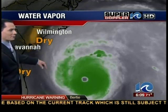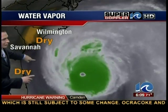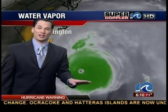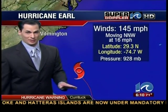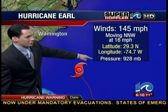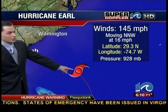Here is the water vapor, and basically that dry air I'm talking about is coming in from the north. These orange colors and darker colors, that's the dry air that it's encountering. But it's such a wide storm. So far, it's encountered some of it, and it's been winning easily, and so it's intensified. Winds of 145 miles an hour. The pressure's dropped. There's the motion, latitude, longitude, and again, it's a Category 4 storm.